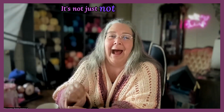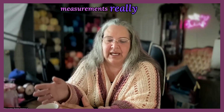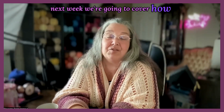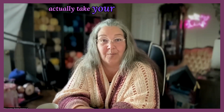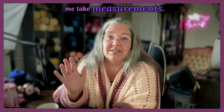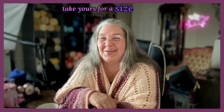It's not just not having the sizes because it's easier and the stitch count is easier, but taking measurements really is kind of important. Next week, we're going to cover how to actually take your own measurements, both having somebody help you, but mostly doing it yourself. If you're anything like me, I honestly don't have anybody to help me take measurements. So I'm going to show you how I take my own measurements so that you can take yours for a size inclusive pattern.